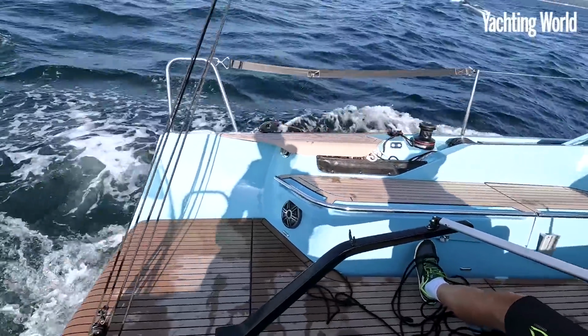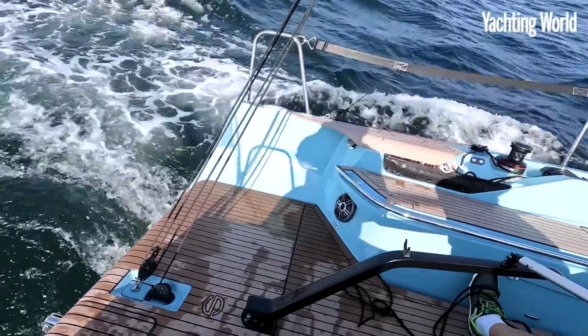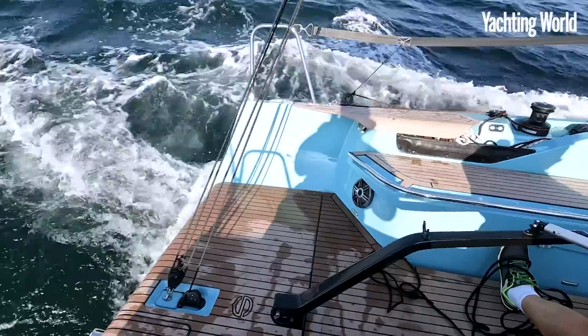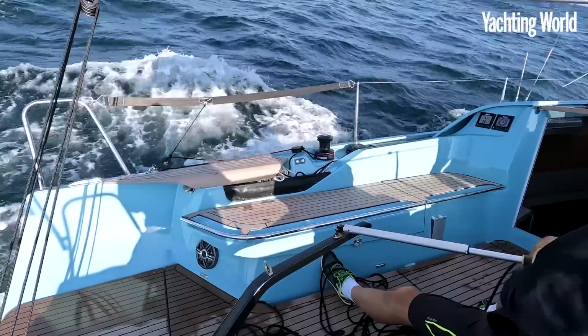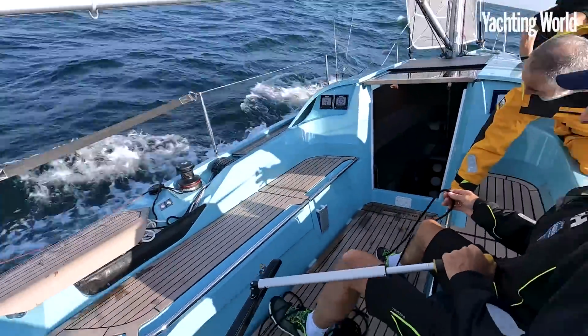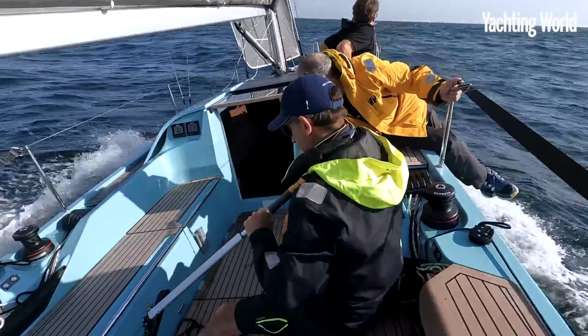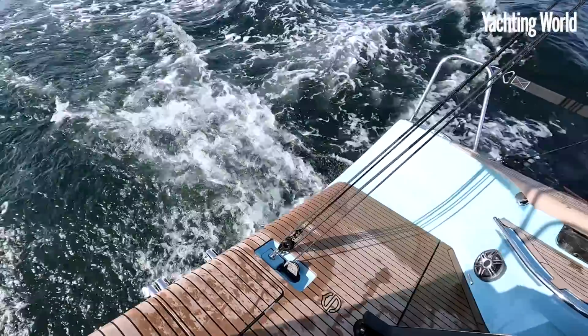Very popular on the lakes in Austria and Germany and Switzerland, but yeah, this is a swing keel, lightish boat, 2.3 tons, and yeah, it's a really short, sharp, messy sea to try and punch into.